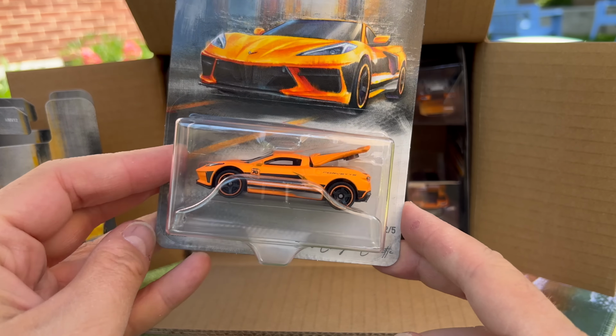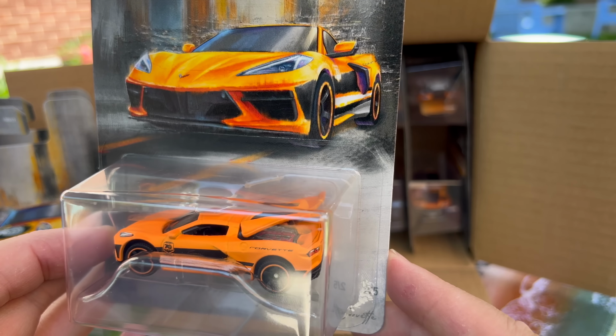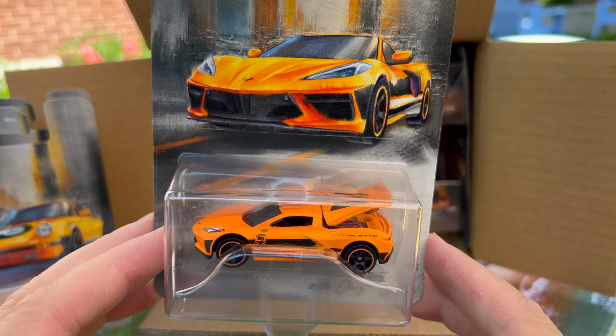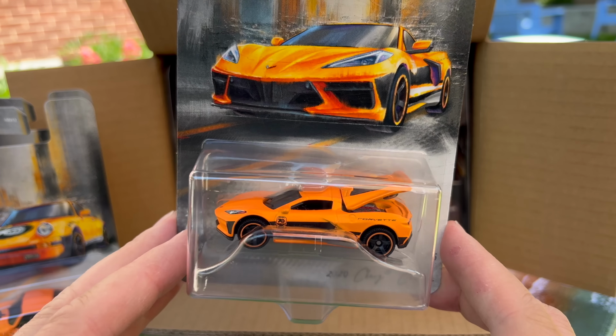2020 Chevy Corvette. We saw this released in basic to start. It's now moved into the moving parts with the opening trunk, opening hood, I guess. A hood opens a window, right? So it could be, I don't know, bonnet. No, hood opens a window, sorry, to the engine.